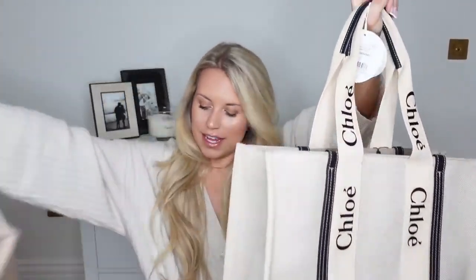So this is honestly a bag that I think I'm gonna get so much wear out of. The other one I'm definitely gonna use more at the beach than the shopper tote. This, I love it, love it, love it, love it.